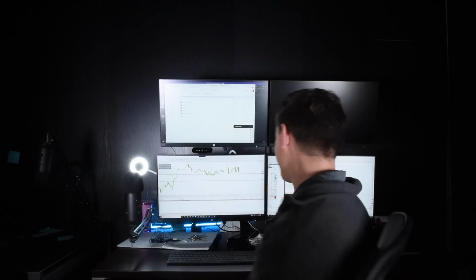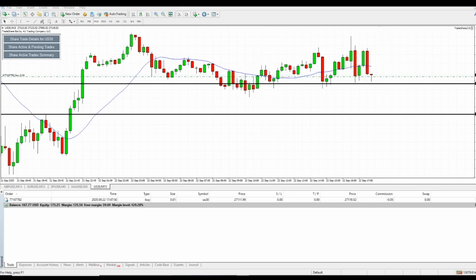So stay tuned. All right, you guys, check this out. I can barely see a gap from where we got in to where the current price is, and we're up $10. Do you see how aggressive? Oh, we're up 15. Dude.